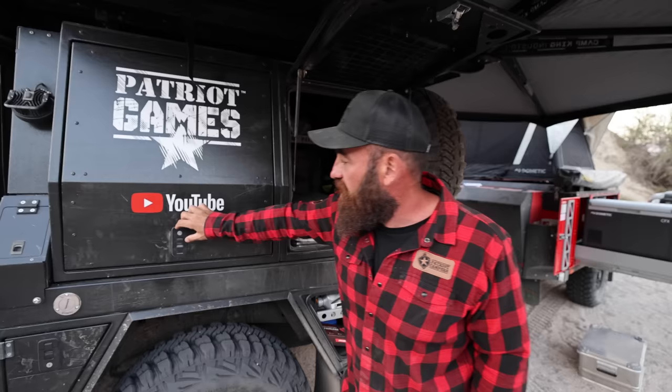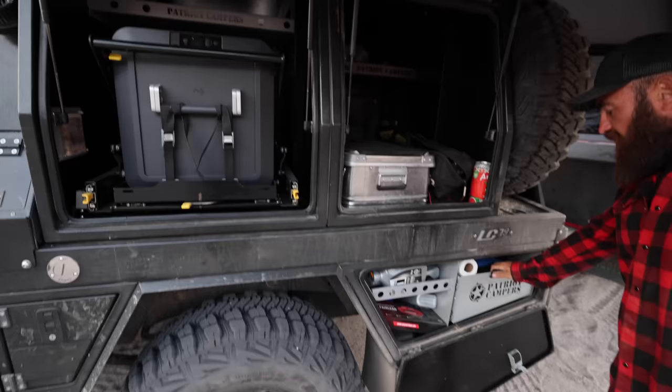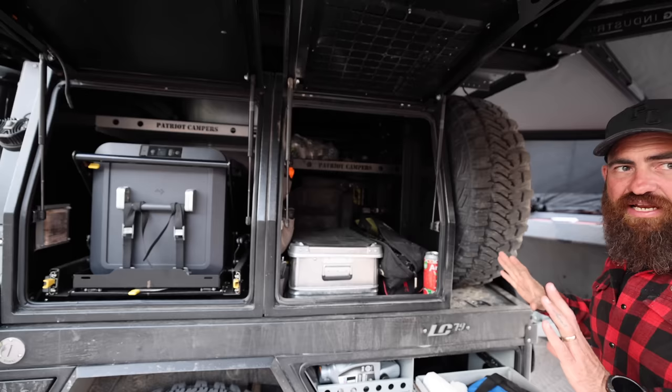In the front, in this one here, I've got a fridge slide with a Dometic fridge, and then a little kitchenette down here. All of the cooking gear would be in here. So I'd have plates and knives, and you can still see some leftover stuff. So this all functions when it's in proper touring mode without taking a trailer. This is your kitchen area in here, and it works really well.